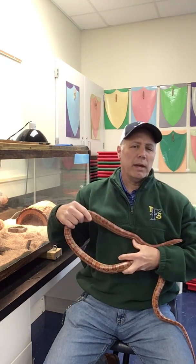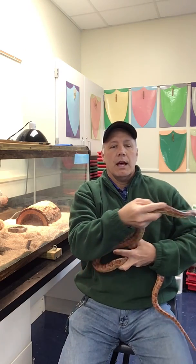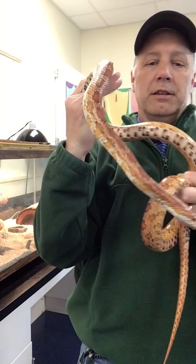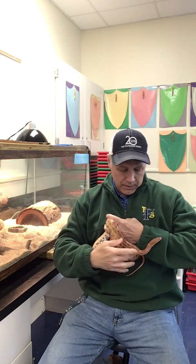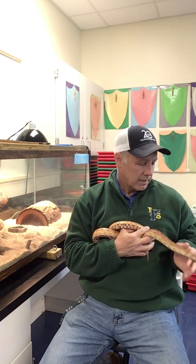He eats about once a week. He eats a frozen mouse. We thaw the mouse, of course. And here's an up-close look at Malfoy. What a pretty boy he is. He, as I said, is gentle and native to North Carolina. They live for probably 15 or 16 years. He's 13, but they may live longer in captivity.